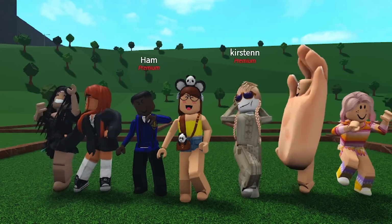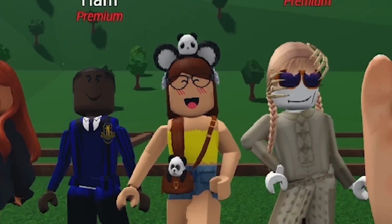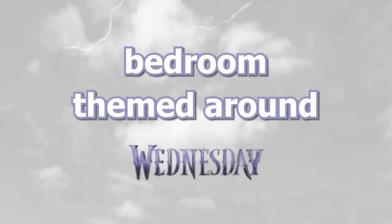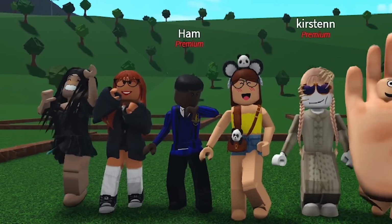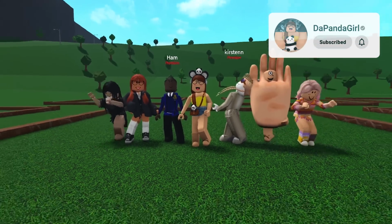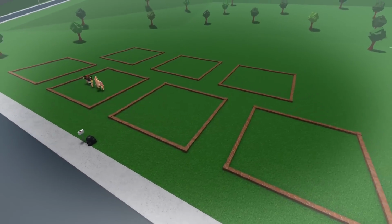Hey Pandawandas, today we are going to be doing another mega build battle. Today's build battle is going to be a bedroom themed around the new Netflix series called Wednesday. We are going to have 6 people building, including myself, so 7 people in total. We are each going to have an 8x8 squared off area to build in.